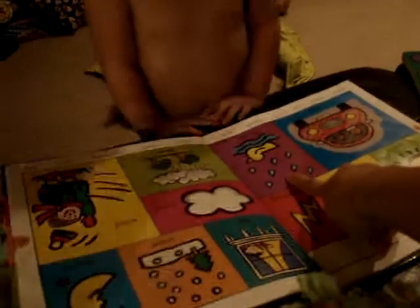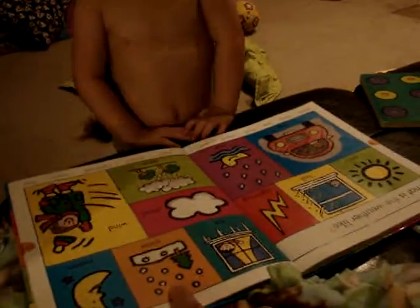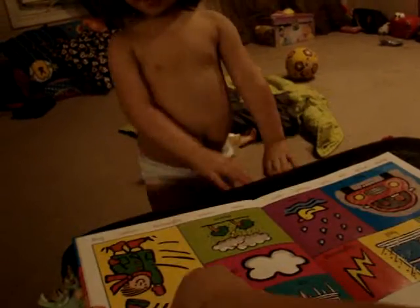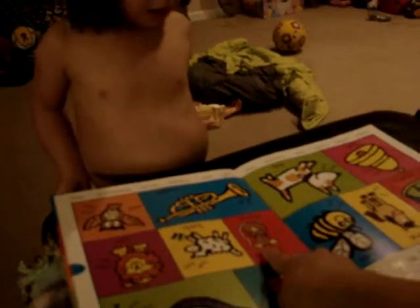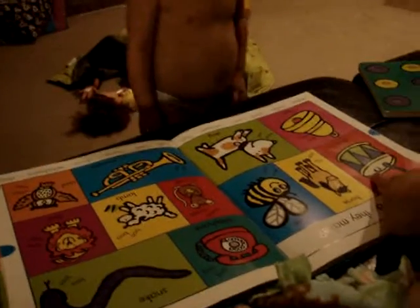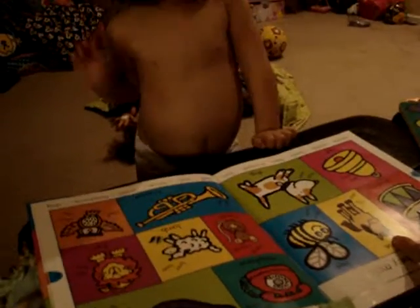What's this? A rain. What's this? A snow. What's this? A moon. What's this? Ice skating. Ice skating. It's windy. What's that? A mouse. Oh, what is this one? How about this one? A dog. Horsey.